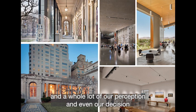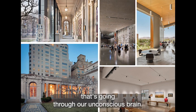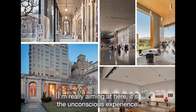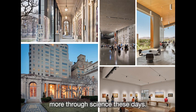And a whole lot of our perception and even our decision-making and our behavior is based on our experience that's going through our unconscious brain. And I think it makes you design things in a different way when you're thinking, it's not the conscious experience I'm really aiming at here. It's the unconscious experience. And we're seeing that experience documented a little bit more through science these days, but this is what we do intuitively, right?